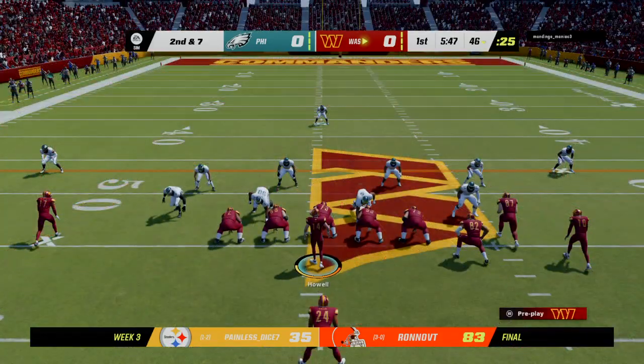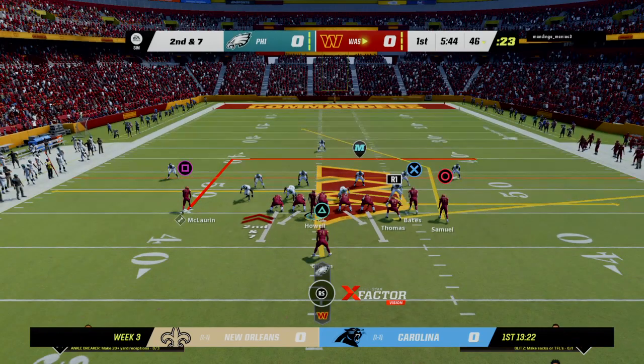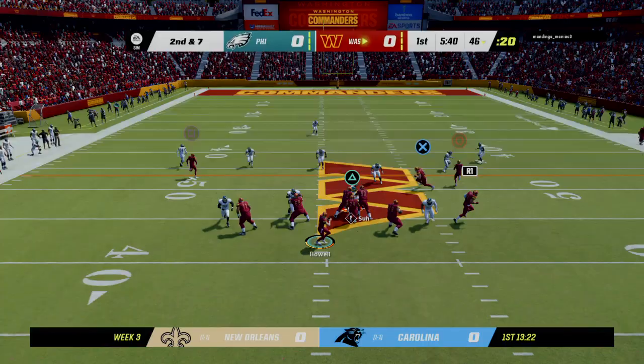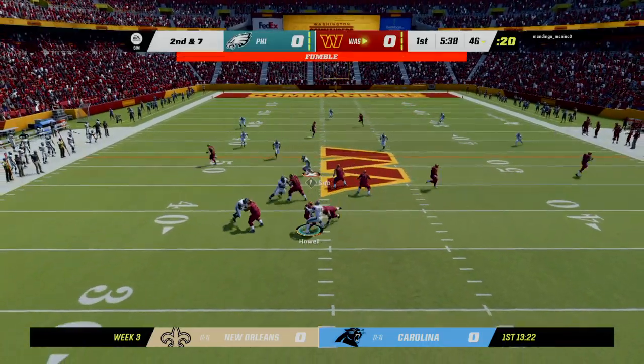Well, let's flip it over to the defensive side. They now have the advantage. 3 3-yard gains, that means they're punting the ball likely on fourth down. That's what you're looking for when you're playing defense.